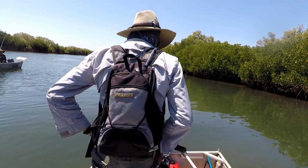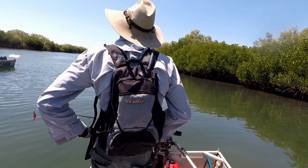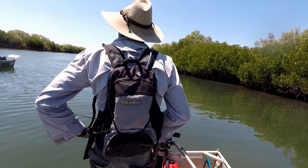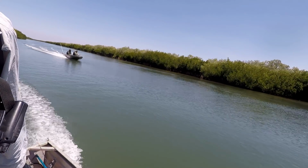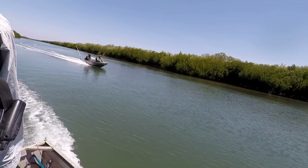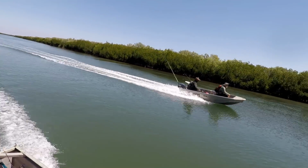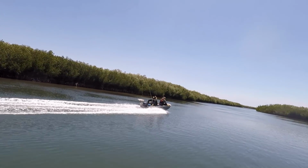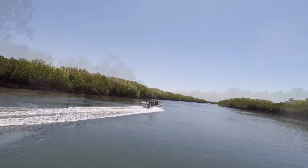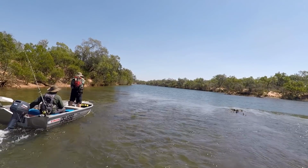Yeah, might have to think about it because I don't know how much fuel. I think I've got one full tank left in that drum. Yeah, I'm under half. So probably should start heading, just working our way back. Yeah. So the plan is to start heading back to camp and stop to fish any likely looking spots.